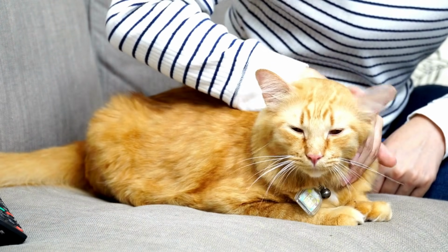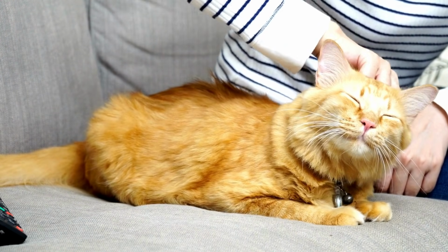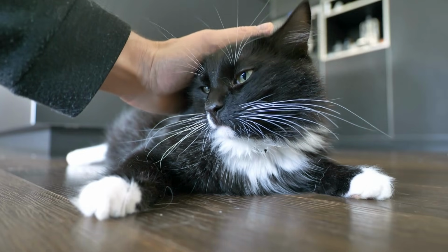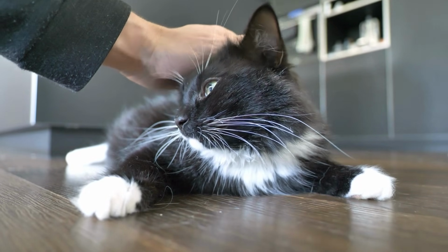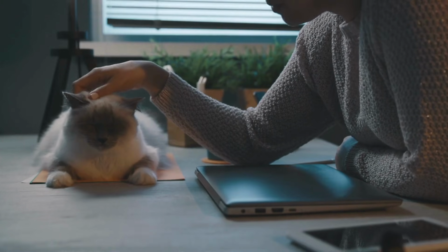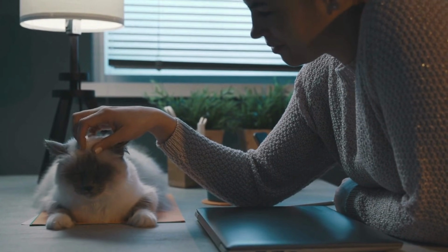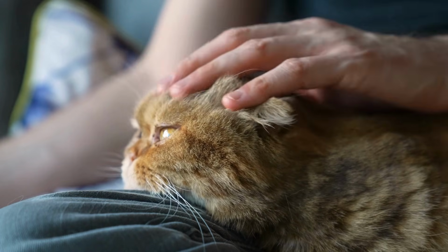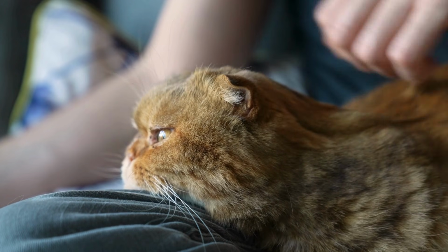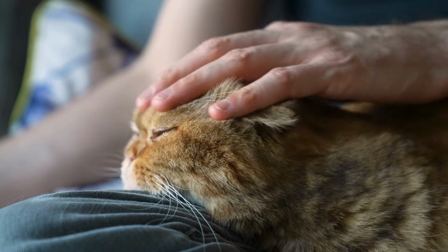This isn't about treats, training, or words. No verbal praise, no commands, no encouragement, just steady, intentional touch. When applied correctly, GV20 activates the parasympathetic nervous system. That's the branch of the nervous system responsible for rest, digestion, and emotional recovery. It's the system that whispers to the body, "You're safe now. You can relax."